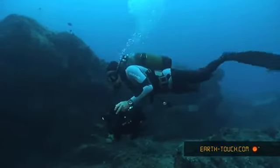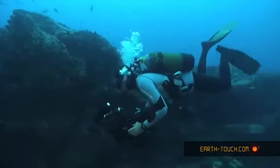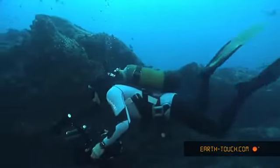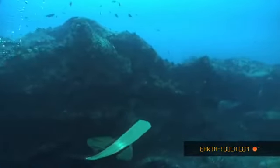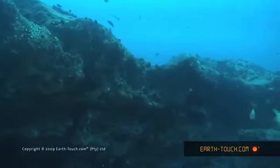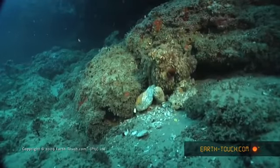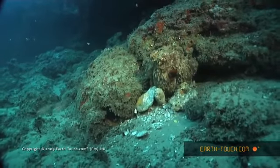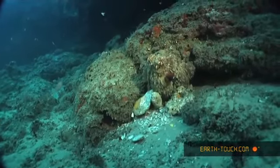From there, both Grant and myself used the slight north-south current just to drift down the inside ledge. I did notice on one small section a lot of rubble outside a little cave, and it didn't take long for one of the common octopus to pop his head out. Quite a nice sized animal.